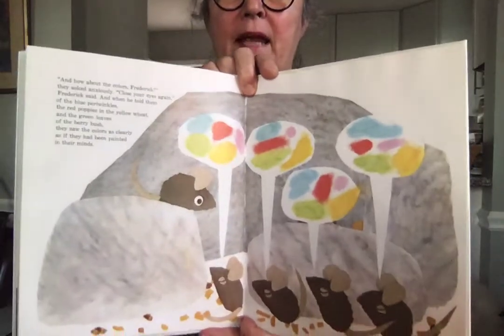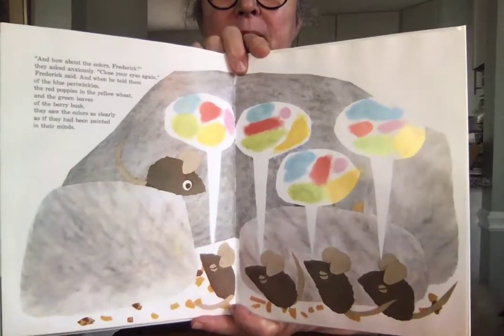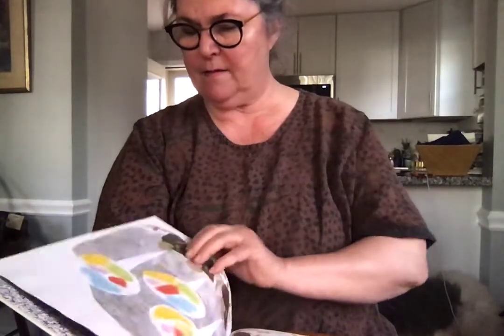"And how about the colors, Frederick?" they asked anxiously. "Close your eyes again," Frederick said. And when he told them of the blue periwinkles, the red poppies, and the yellow wheat, and the green leaves on the berry bushes, they saw the colors as clearly as if they had been painted in their minds. They've got their eyes closed and they're using their imaginations, and they're seeing all the colors of spring and summertime. "And the words, Frederick?"